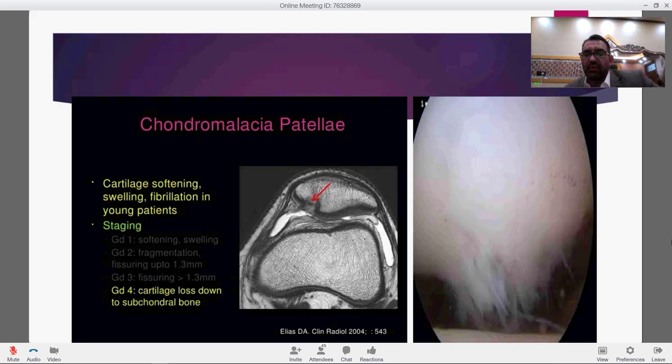And you can see another picture, of arthroscopy. You can see how the cartilage is a little bit fragmented, with what you could colloquially call rugged edges, destroyed, everything. And this is what we call chondromalacia patellae. How would you treat it?